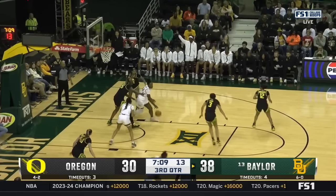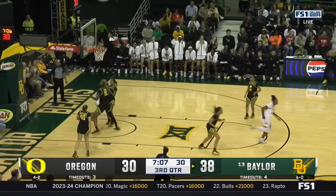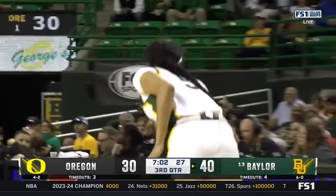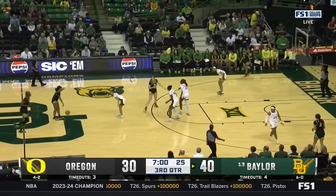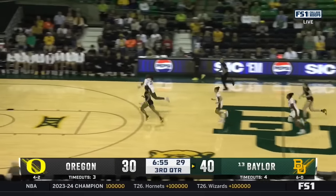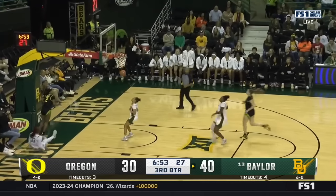The three, nothing but air for Jada Walker. Wow. Beautiful touch pass inside to Paige Buggs. Yes, Drake does so many of the little things that might or might not end up in the score sheet. And the steal. Here comes Blackwell to the hole. Had it.